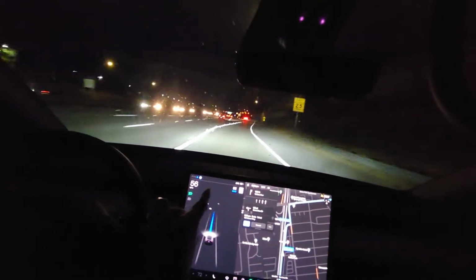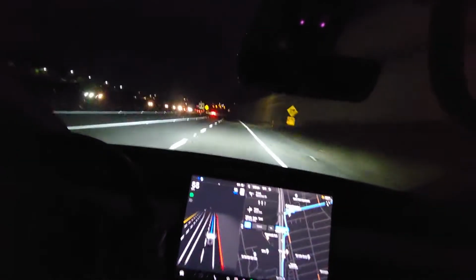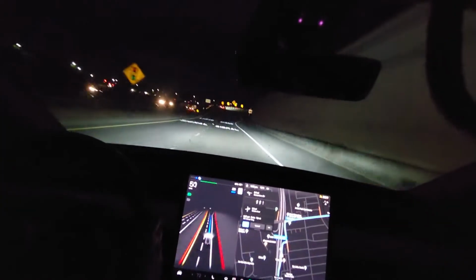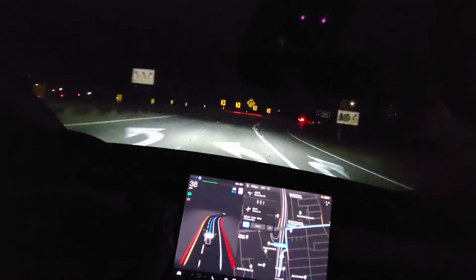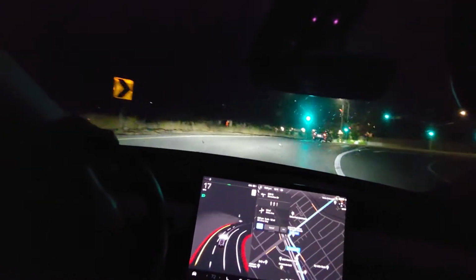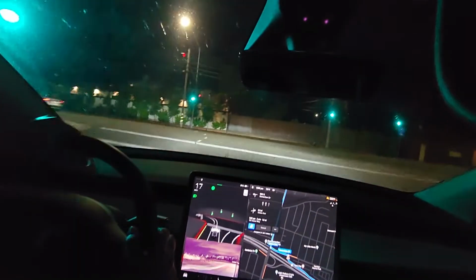Does it see the 25? It does not. So it's not seeing that 25 mile an hour speed limit sign. So holy smokes! Yeah, buddy, now turn left onto Samaritan Drive. Okay. Yeah, you see what's going to happen? You're going to get swerving off the road or something. So I had to stop it just to be safe.